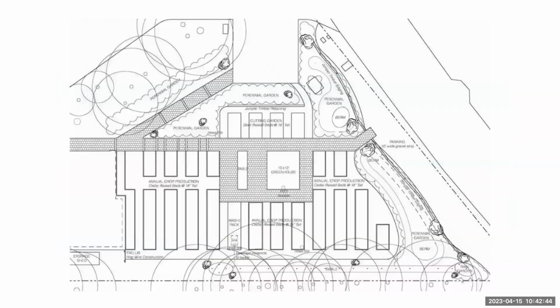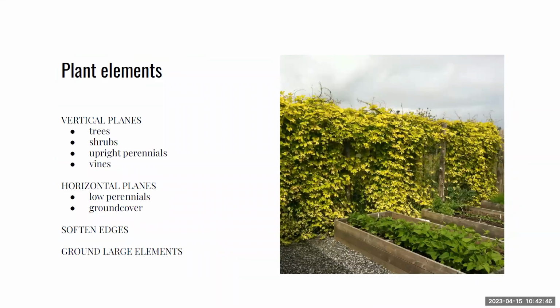Okay, so now let's talk about plant elements. So similarly, thinking spatially, but this time about plants rather than constructed elements. And I really like to still utilize the principles of thinking about vertical planes and horizontal planes, softening the edges and grounding larger elements. This is another view of my mom's garden.